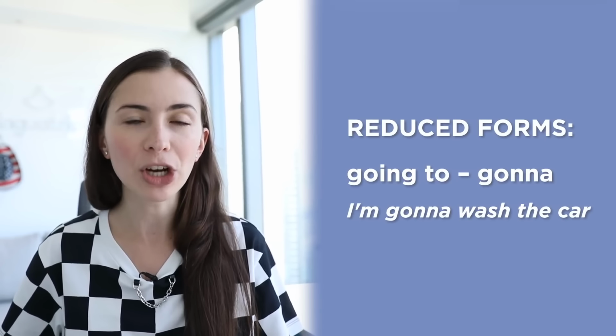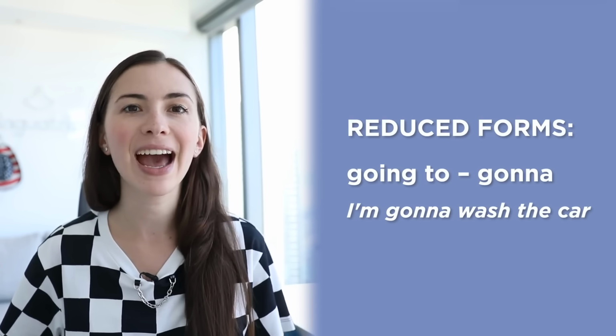Let's look at another example, and please go ahead and try saying it together with me. "I'm going to wash the car", but you're going to say "I'm gonna wash the car." I'm gonna go wash up. You see the difference? It's a completely different attitude. It's a completely different mood of the sentence.